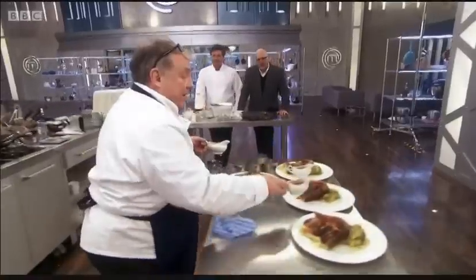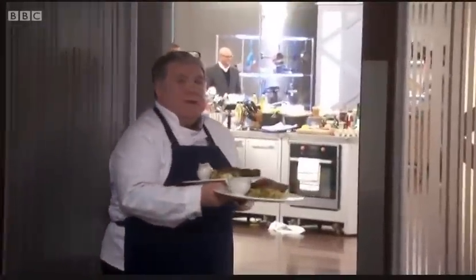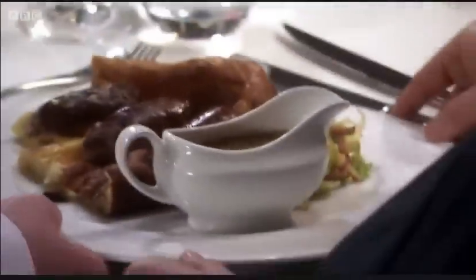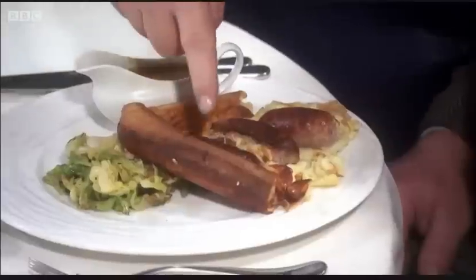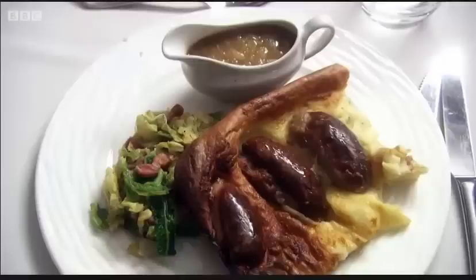Right. Russell, well done, brother. Go and knock them dead. Greg. Oh, Russell. This is so nerve-wracking. This is 3 counties sausage toad. Top one is Cumberland. That is Lincolnshire. That is Middlesex. I do hope you enjoy it. Thank you, Russell. And also onion gravy in there. The presentation is average. I just hope it tastes great, but I can't wait because I love toad in the hole.